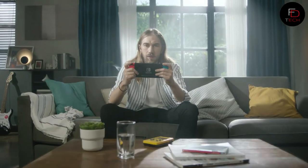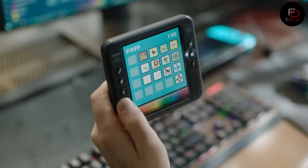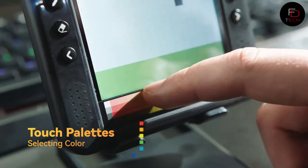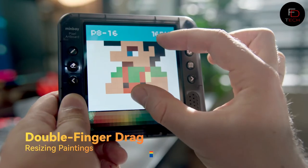It is perfect for game lovers and developers. You can draw characters and special gear for your games. The system designed for painting is very responsive. Select color from the palettes to start quickly. One finger operation for painting easily. Pinch to zoom and resize.